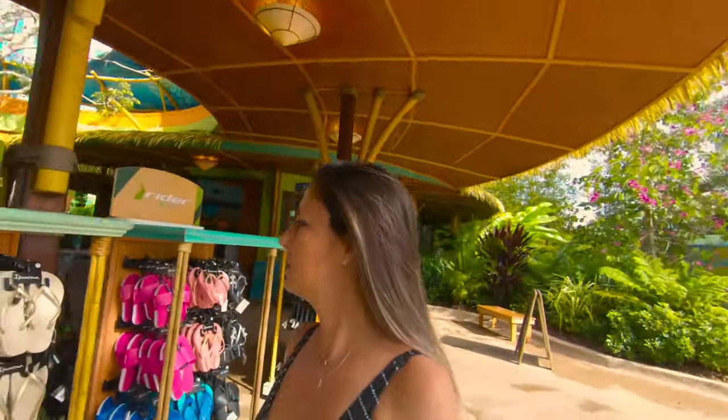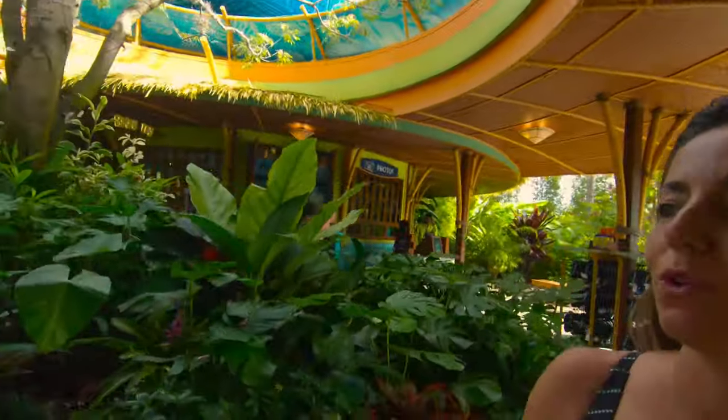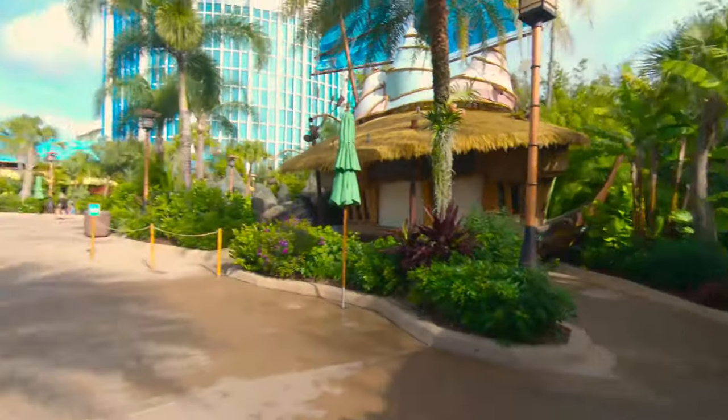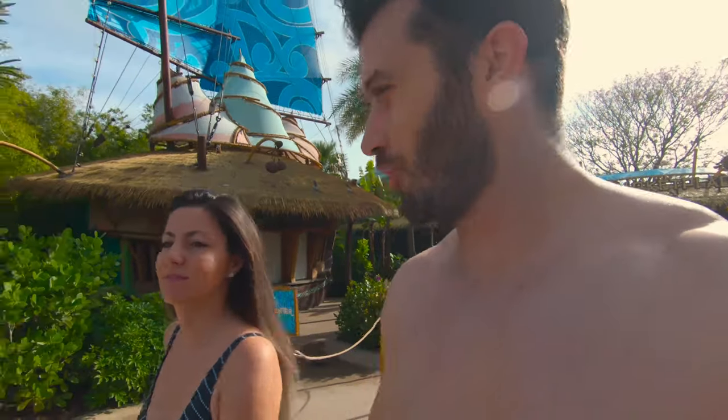All right, we just set our stuff up in the lockers, just sunscreened our entire bodies. Your body. Ready to go. My body is ready. So we just talked to Carl at the lockers, and right now, look at this park. Like I said, January water park day. There's no one here, and we just lucked out with how hot it is today in Florida.